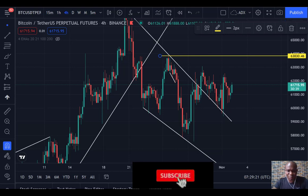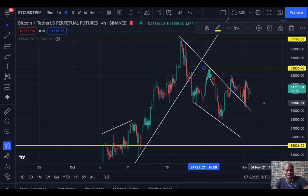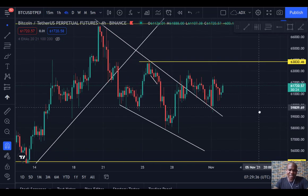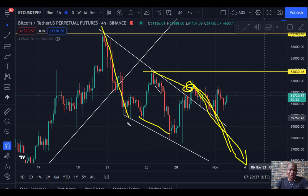As we dive into the chart properly. All right guys, so now we have been on this descending kind of contracting wedge. But obviously for the last week I was expecting Bitcoin here to drop, making this a kind of running flat. So we have A, we have B, and we're expecting C.